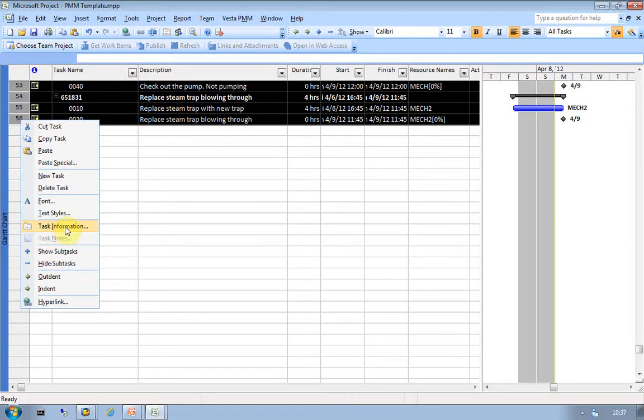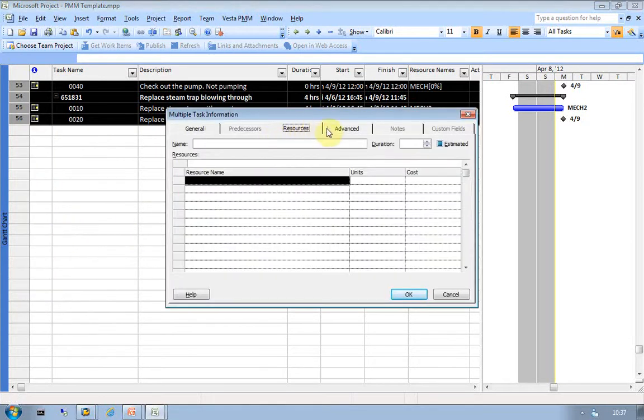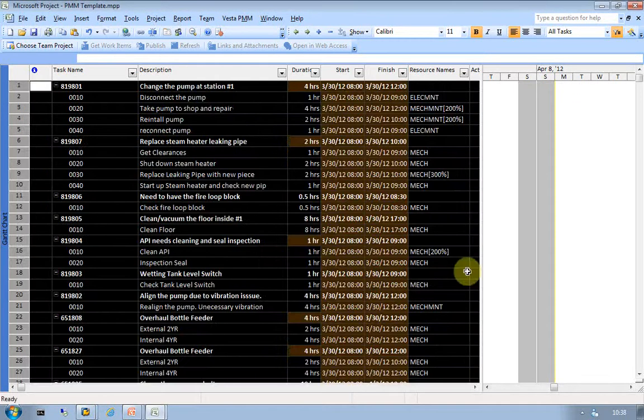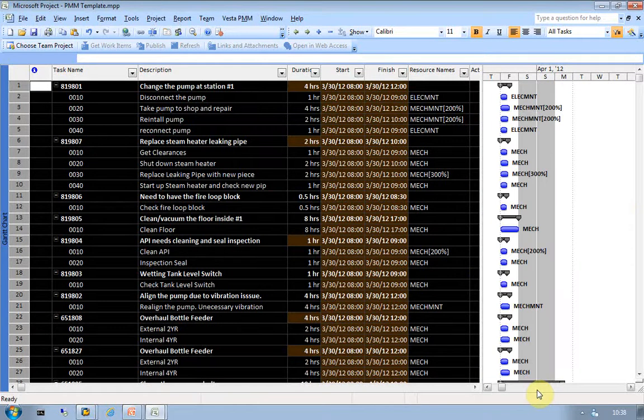And it's not so much a constraint type, it's what in other scheduling tools you would just see as a standard. You want to have the constraint type as soon as possible, which essentially brings all the activities and all the tasks back to the project start date. In my case, that's the 30th of March 2012.